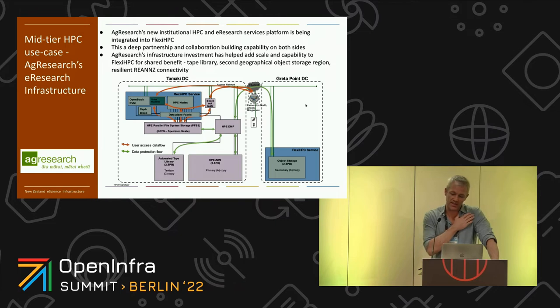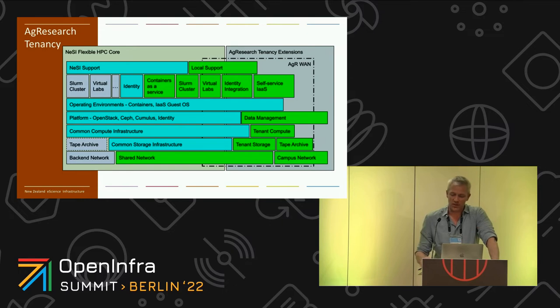So that's a pretty deep partnership. And actually, that investment in their environment dwarfed NeSI's initial investment into this platform, but I guess we were doing something interesting, and so they wanted to be on it, so that's great. It's a quick look back at that tenancy diagram, looking at the AgResearch tenancy. So you can see here we've got some of the shared services in blue that they're making use of, and then some tenant-specific things in green.